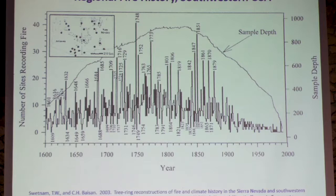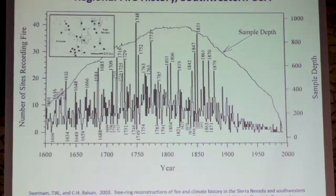So some of the years on the samples that are passing around the room show up in this regional chronology. 1748 is the champion year. So if you could have flown over the Southwest in 1748 in the summer, you would have seen fires everywhere. But unlike the Schultz fire, the Slide fire, the Rodeo-Chediski and the Wallow fire, in the ponderosa and mixed conifer forest, these were not lethal fires that killed trees over tens of thousands of acres. Instead, all of this information comes from trees that survived those fires, and in fact grew for another 150 years and produced the rings that we can use to detect those past fires.